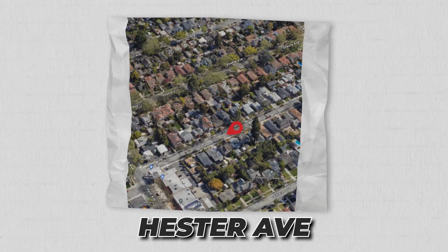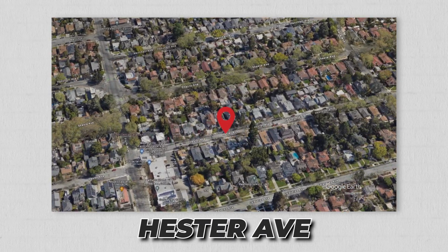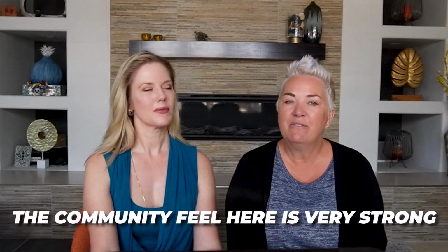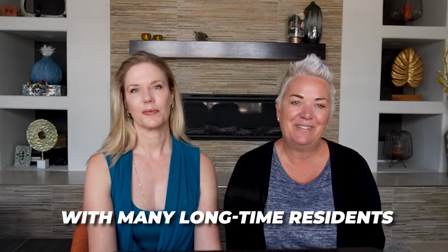And then, of course, we have Hester. Hester Avenue is a bit of a hidden treasure. It's close to the heart of the Rose Garden and features a mix of historic homes with modern updates. The community feel here is very strong with many longtime residents.